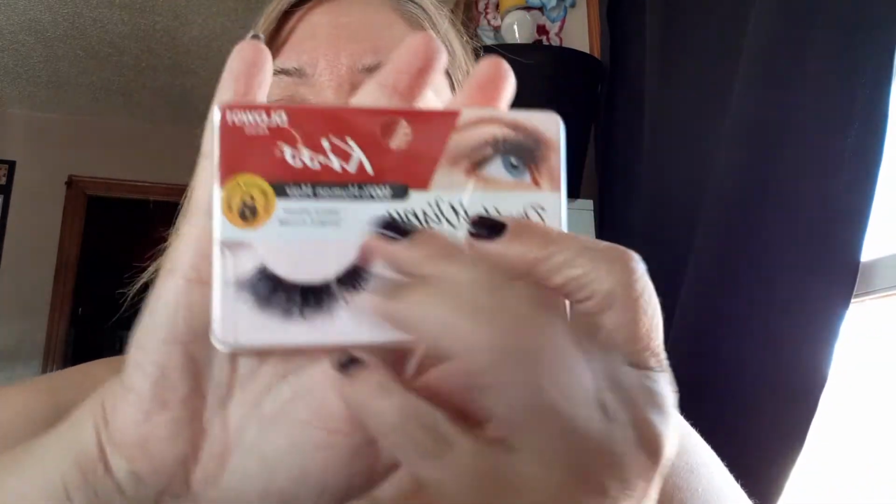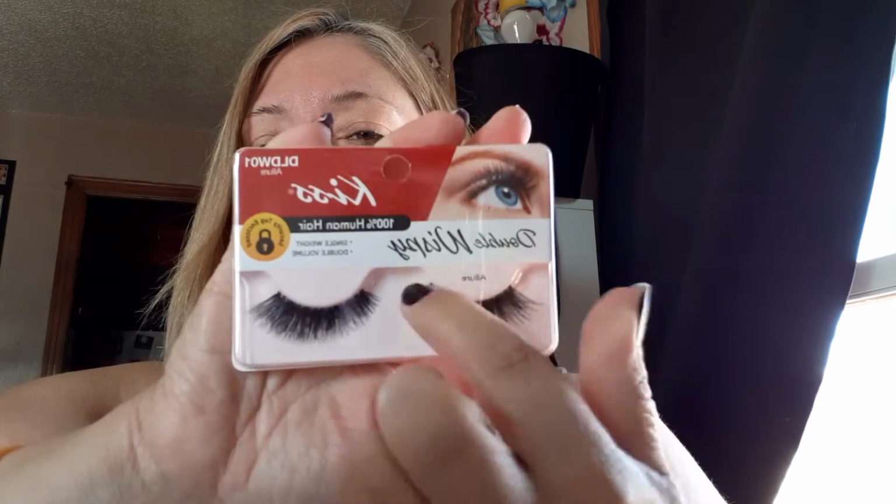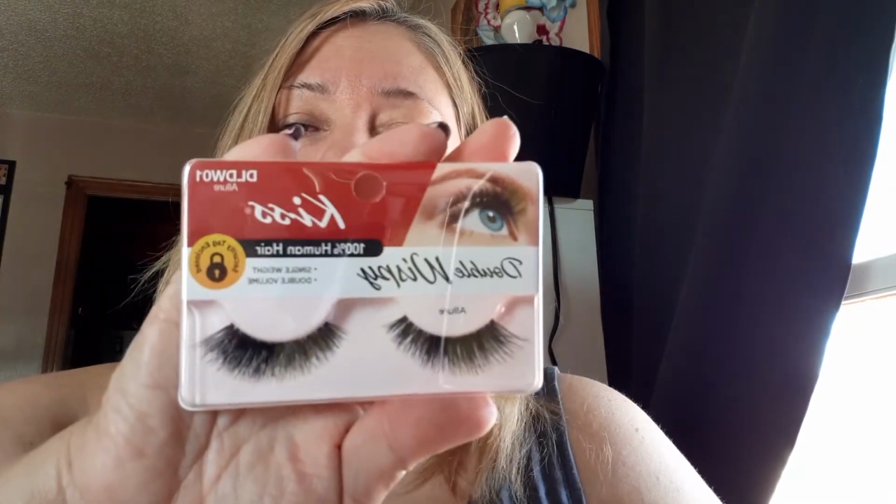It looked so beautiful. Then, of course, I had to pick up my beautiful lashes. I love my wispies, and I love my kiss lashes, so I always grab a pair, especially if they're on the shelf, because they're hard to find. They go quick around here. So if I see these, I'm grabbing me a box, definitely.